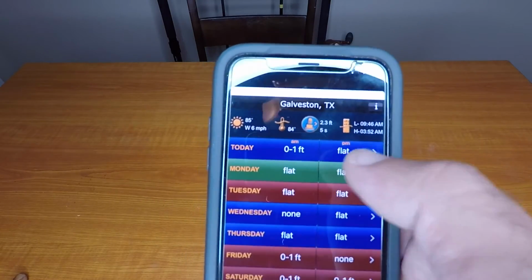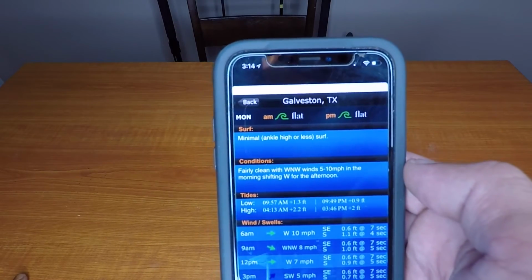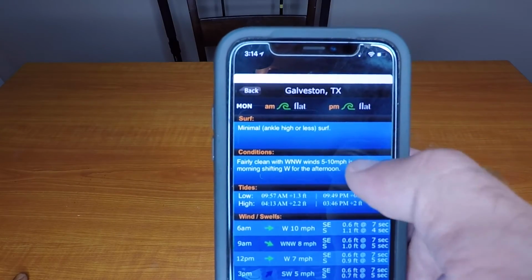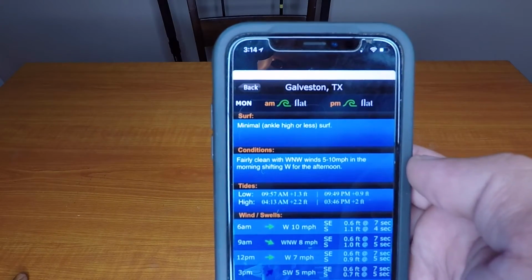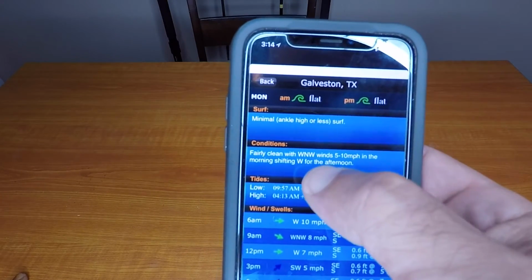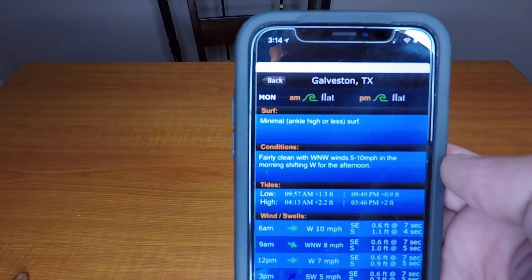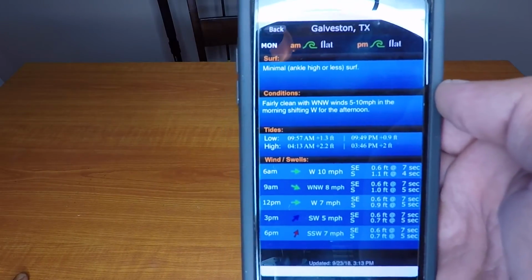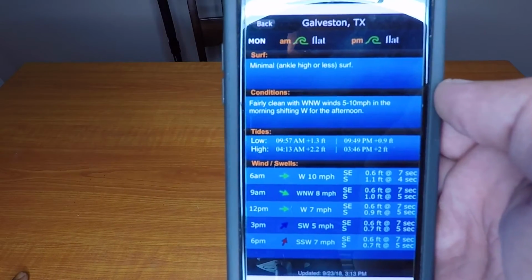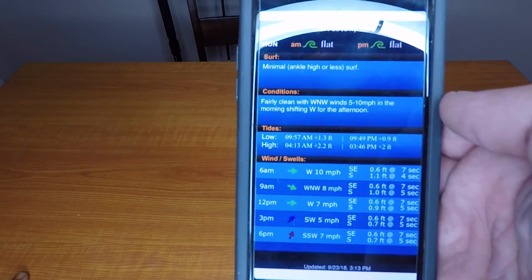Now, if you click on any one of those days, it'll tell you a little bit more accurately. It'll give you a little condition description. Here it says fairly clean with west-northwest winds 5 to 10 miles in the morning, shifting west for the afternoon. Now, those winds aren't great by any means, but when we look at the tides down here, it does it in 3-hour blocks, so 6 a.m., 9 a.m., 12 p.m., 3 p.m., 6 p.m.